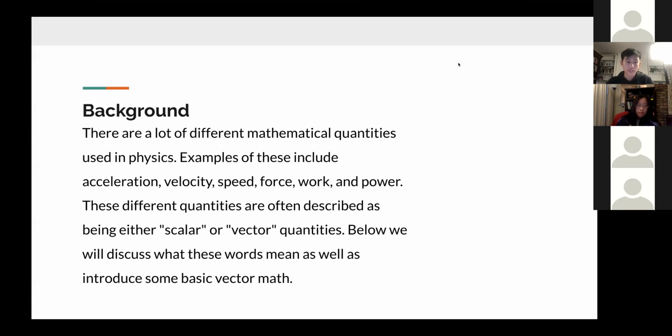So here's some background on scalars and vectors. There are a lot of different mathematical quantities used in physics. Examples of these include acceleration, velocity, speed, force, work, and power. You don't actually have to understand these, you just need to know they exist. Today we'll be going over velocity and speed. These different quantities are often described as either scalar or vector quantities. Below, we will discuss what these words mean, as well as some very, very basic vector math.